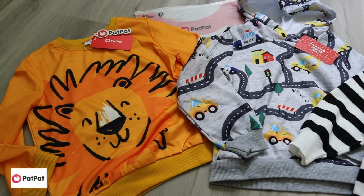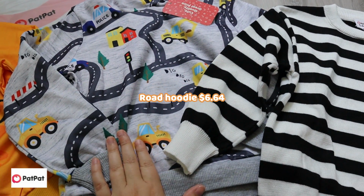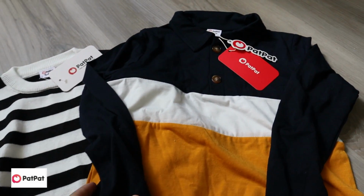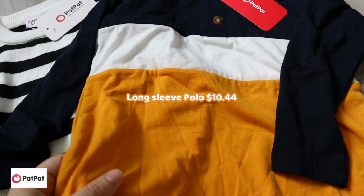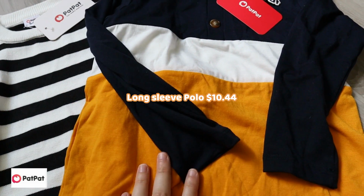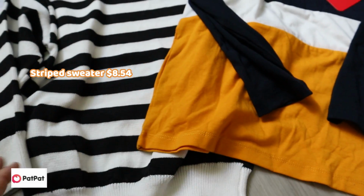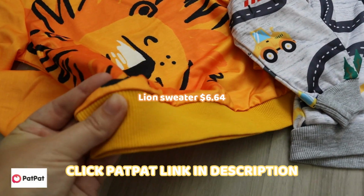So these are the long sleeve shirts that I got for my pre-K-er. I got him this shirt because, like I said, he loves construction trucks and stuff like that, so he loves this little hoodie. And then I also got him this really cute shirt. It's a navy blue, white, and orange, and I thought this would be so perfect for the fall. It's even fall colors, that mustard color. I thought this little sweater was just so adorable, and it's also amazing quality.